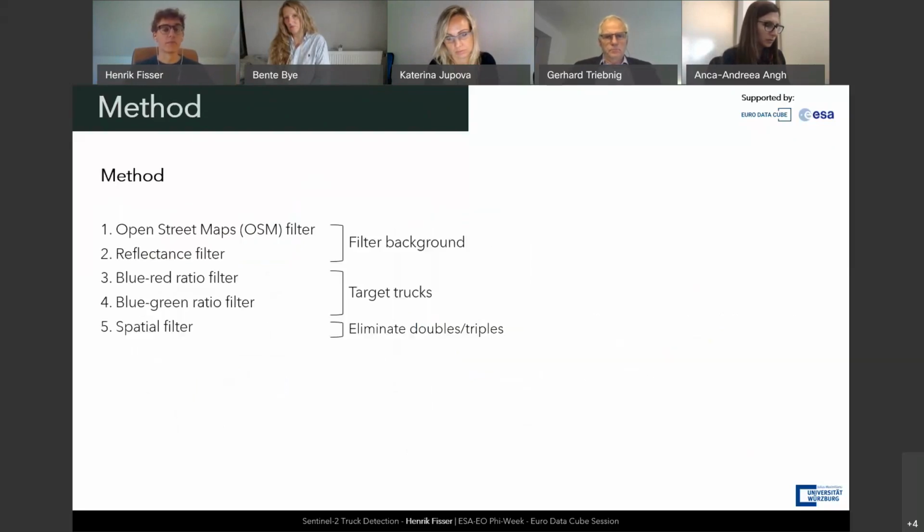Overall, that's the method implemented first in a basic version on EO Browser, so on Sentinel Hub, and then later on Euro Data Cube, which I'm going to talk about later. We have background filtering based on OpenStreetMap roads, and then a reflectance filter. Then those two RGB ratios, which are actually targeting the trucks, and then we get a spatial filter in order to eliminate some doubles and triples.